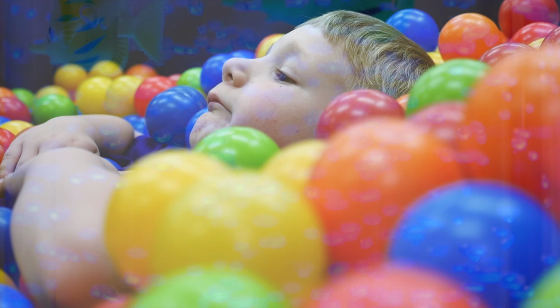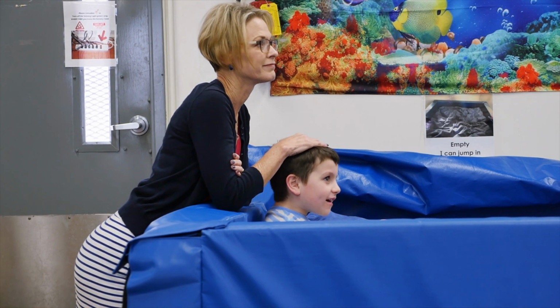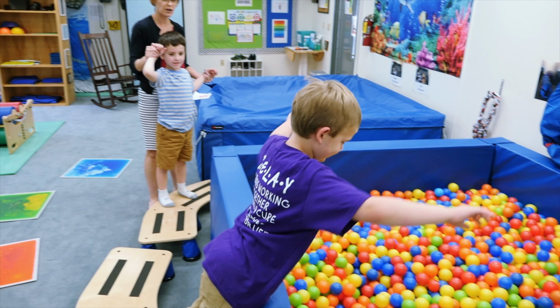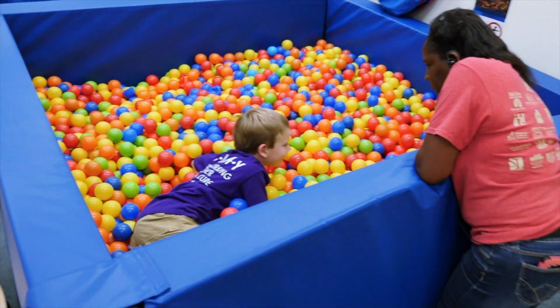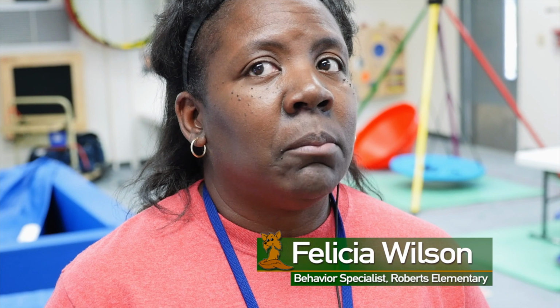So the sensory room at Roberts is a therapeutic setting for our students who have sensory integration issues. It's the highlight of our campus. We're proud of it. Go ahead. There you go. Some kids have to experience things in a different way. Those different senses of touch, feel, pressure, in order to be able to go on with the rest of their day.